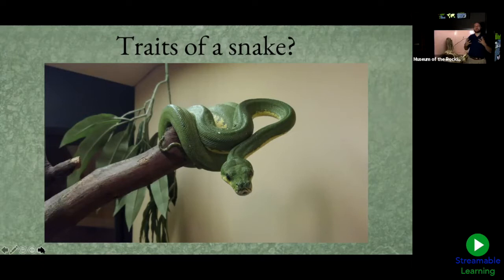Snakes also have to always swallow their food whole. They're able to do that thanks to their special skull.